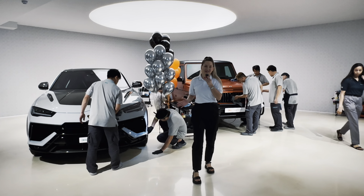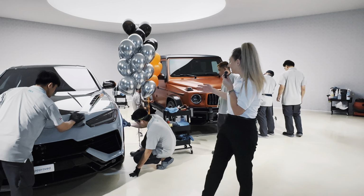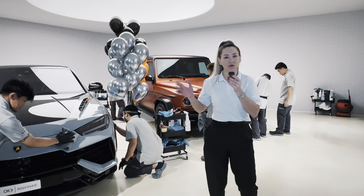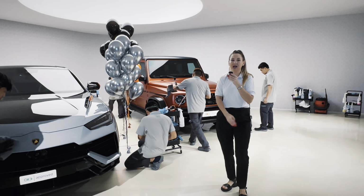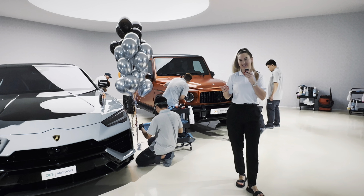So today is a very special day because we're doing the grand reveal of the Lamborghini Urus Performante that we've done the full paint protection film on, but also we have the orange G-Wagon behind us because the owner has purchased that from Approved Showroom as well. So let's get to it, it's so exciting.